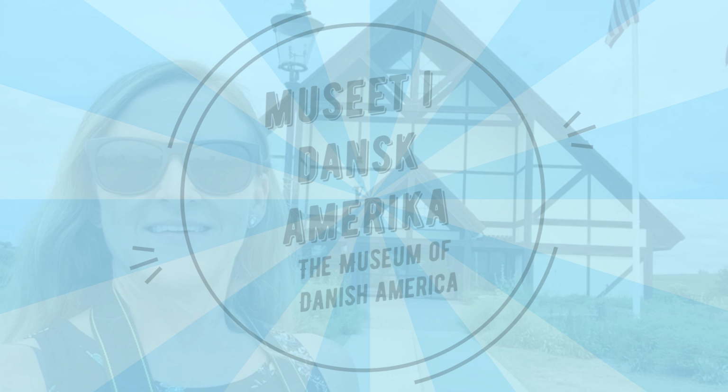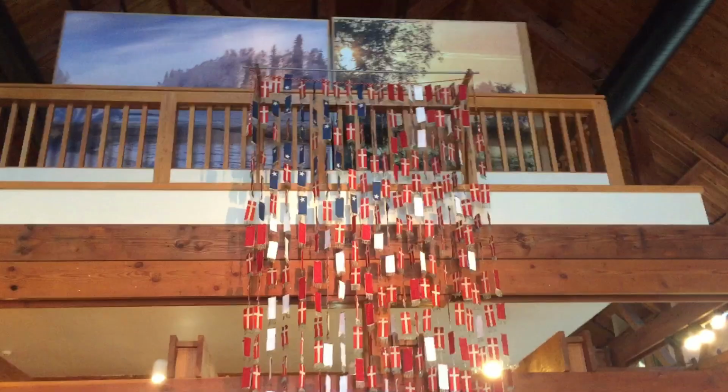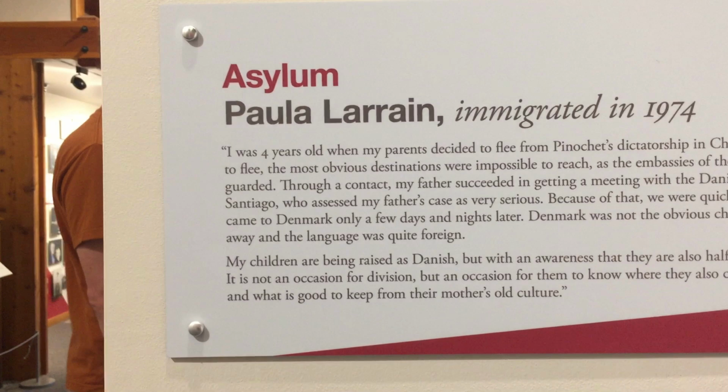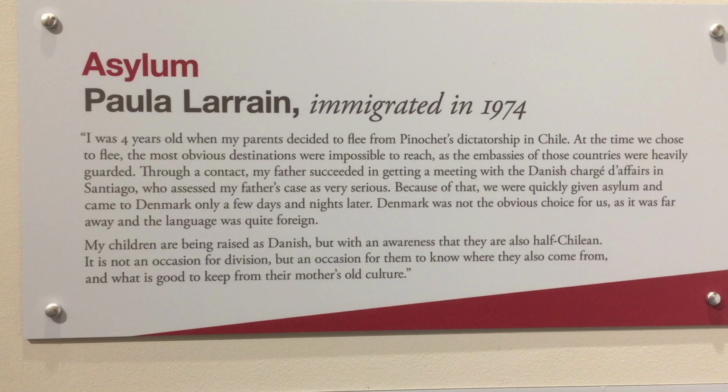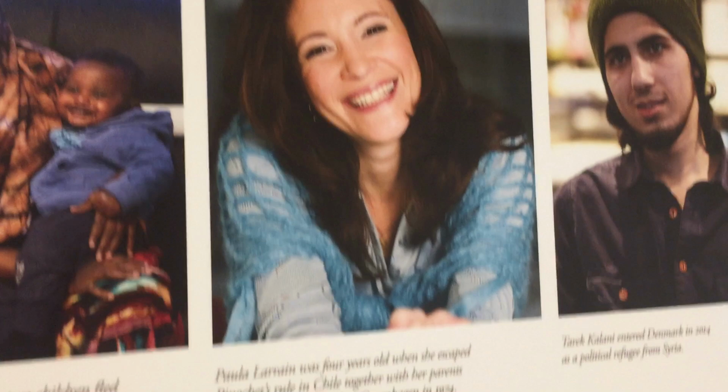The next stop on our tour of Elk Horn, Iowa is the Museum of Danish America. This quote by Paula Lorraine, where she talks about raising her children as Danish, but also that they have awareness of what it is like to be Chilean because that is her culture. I quite like that as well, because I'm raising my children Danish, but it's nice that they also have an American awareness because they are also American.